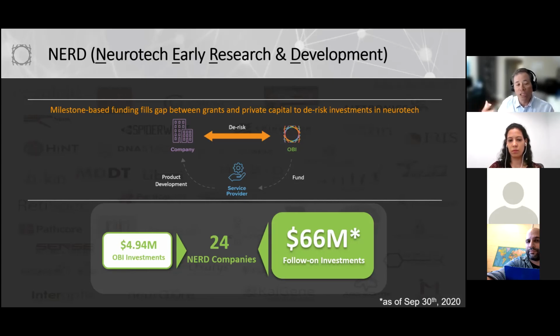And now what we're seeing is investors coming up to us and saying, I have this company, we need to de-risk our investment or our partnership with them. Can you help them?